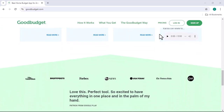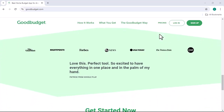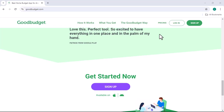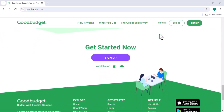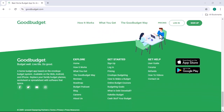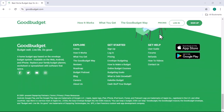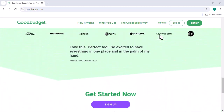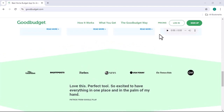First, let's talk about the free version. Goodbudget offers a basic version of their app for free. Why would they do that? Well, it's a smart marketing strategy. By offering a free version, they attract a massive user base. These users get a taste of the app's features and hopefully see the value in upgrading to a premium version.